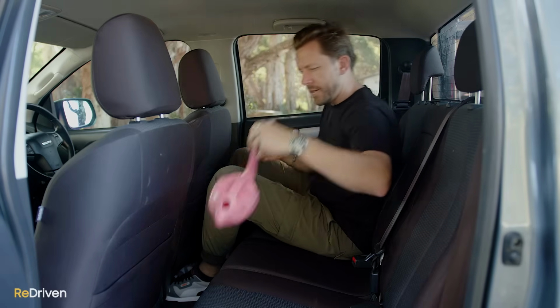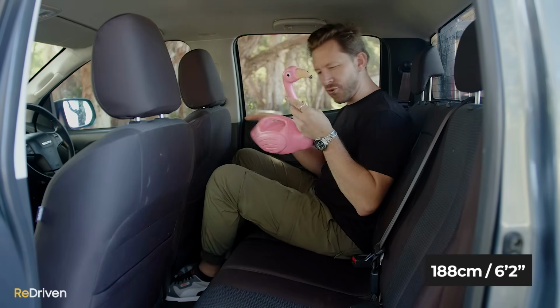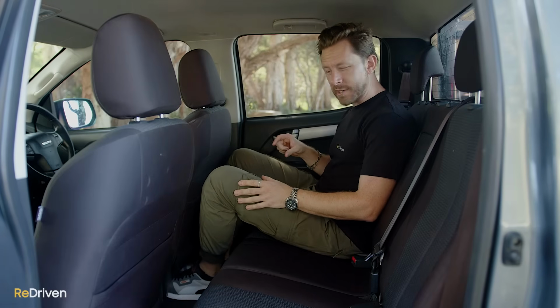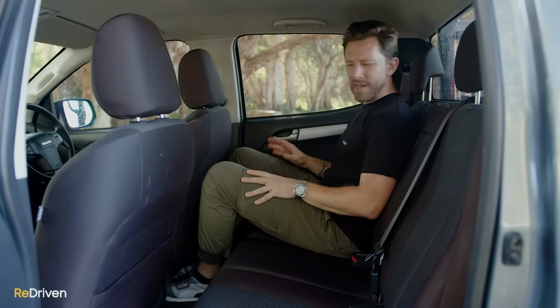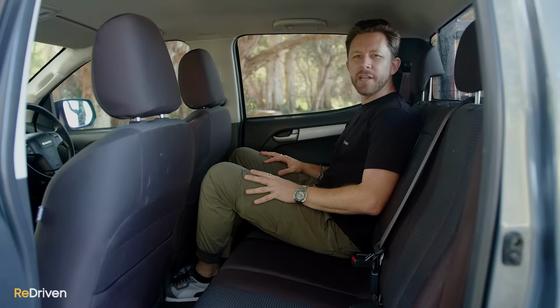Okay, now in the back seat, I'm exactly 6.3 novelty pink flamingos tall. This is in my driving position, and you know what? It's actually not too bad. There's a stack of knee room. My feet are a little bit cramped under the seat there, and the seating position is not too upright. It's a little bit relaxed. I don't know if I'd want to be back here for hours, but it's comfy enough for a ute.